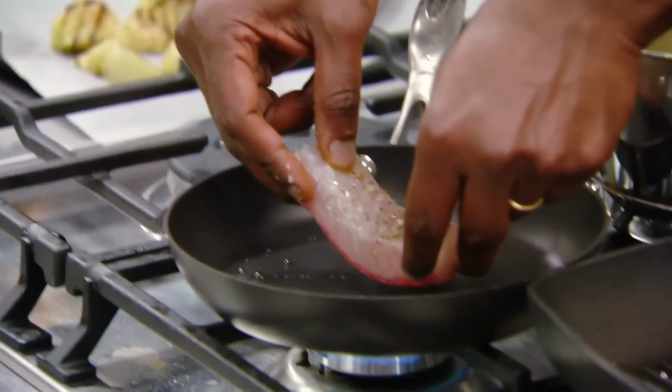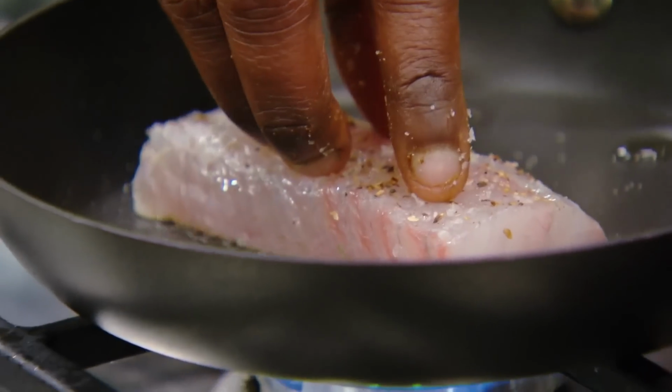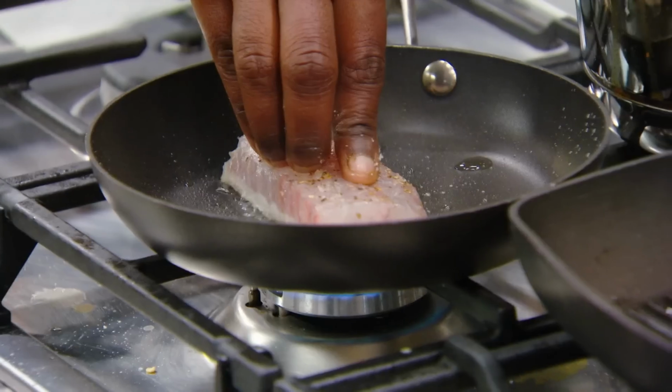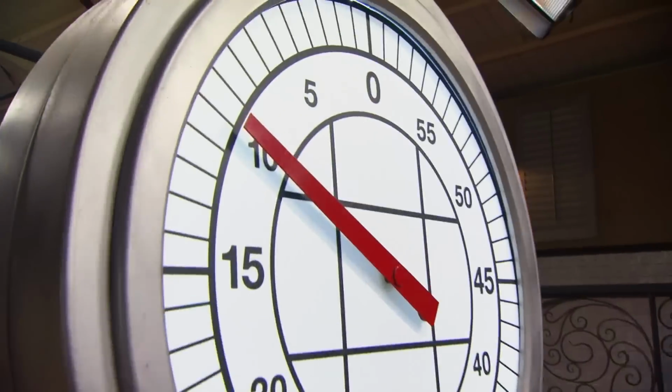Now I start to season my fish and put it in the pan to cook. I need to keep an eye on the fish. That fish is the hero of the dish. It needs to be cooked perfectly. Hopefully, when I assemble the whole dish, it comes out well. Win this duel, and you're 1 cook away from that advantage. 10 minutes to go.